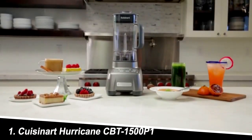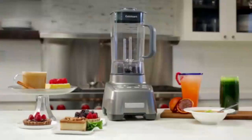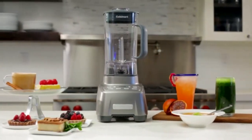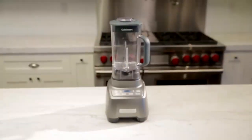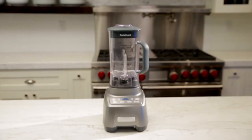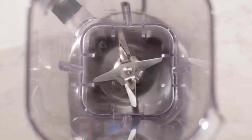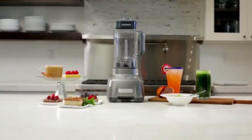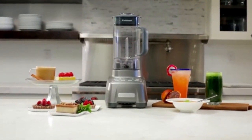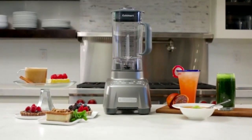Number 1. Cuisinart Hurricane CBT1500P1. This icy storm packs a punch, boasting a 1500-watt motor that pulverized frozen fruit like a boss. My morning mango madness went from chunky to velvety in seconds. The intuitive dial and pre-programmed settings, including smoothie, ice crush, and chop, make it a breeze for beginners. However, the plastic jar feels less luxurious compared to its rivals, and the noise level might startle your neighborhood squirrel.